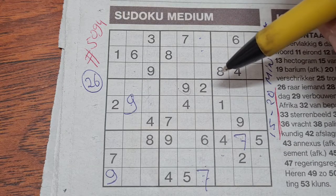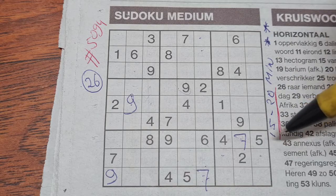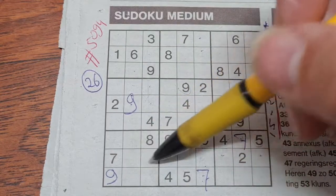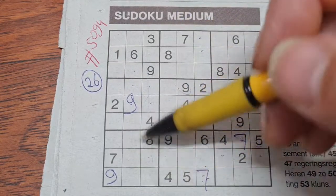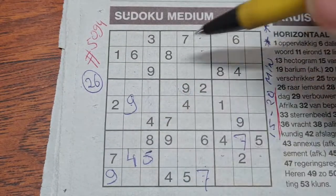How about we have a pair, the 4 and the 5 in this row, the 4 and the 5 in the last row. So the row between, the only 2 places left for the 4 and the 5 go in those 2 boxes as a pair. 4 and a 5, 4 and a 5. We have a 4 in the 3rd column. No 4 there. 4 should be here. And the 5 goes there.